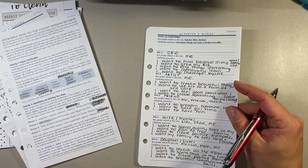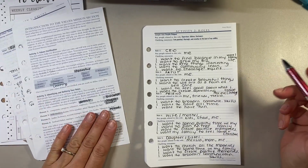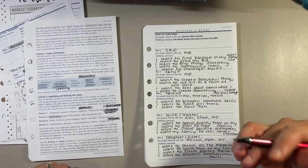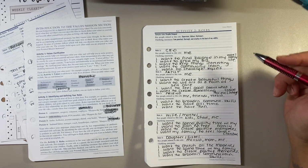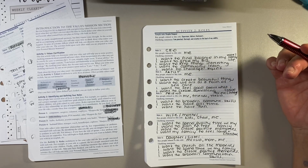Okay, guys, so these are the main roles in my life. As CEO, on here I put business owner, so it's kind of the same thing. I want to find balance in my work and family life. That synergistic balance I was talking about as my word of the year. I want to grow my business. I want to keep things interesting for myself so I don't get bored.